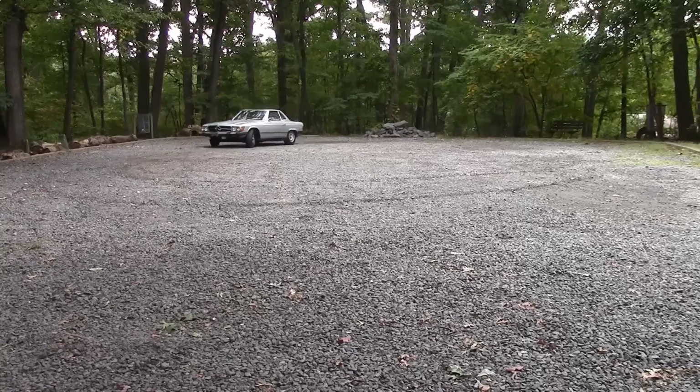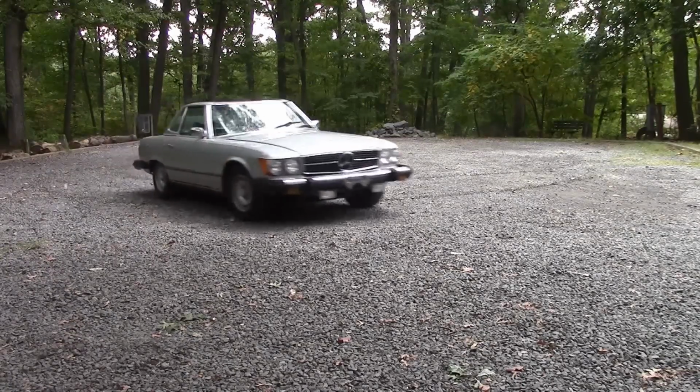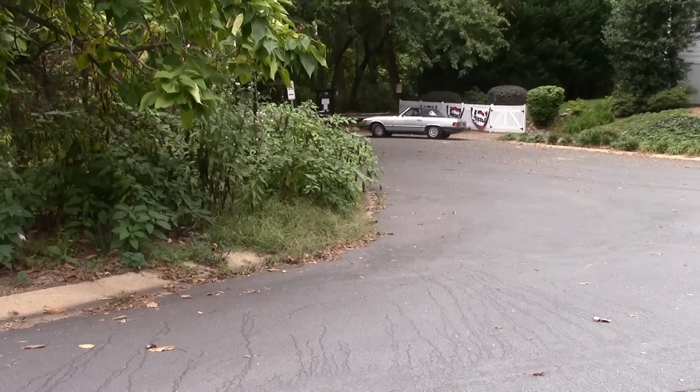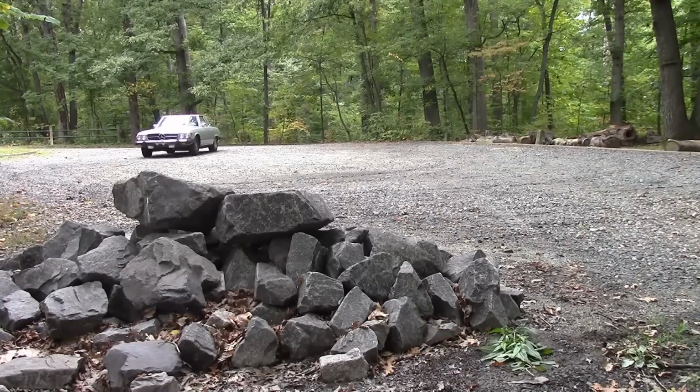Just like this SL can be dressed for any occasion perfectly. If it's sunny outside, she'll be ready for the beach. But of course, like my particular SL, she'll be ready in the rain with a nice soft blue sweater, and in this SL's case, a nice blue soft top. When the weather gets really cold and winter really moves in, well, she'll have on her beautiful fur coat. In this case, the hard top.